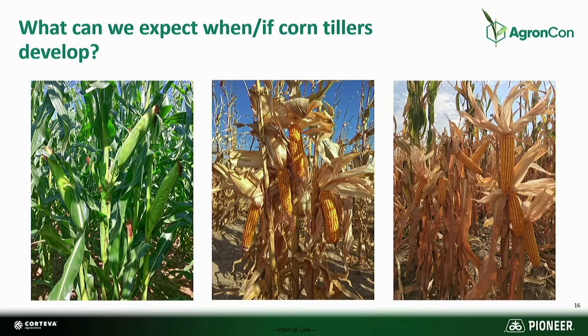This plant, you can't see it very well, but there's a second ear on the back of this main stalk. So the main stalk has 2 ears, and then we have 3 tillers off this plant, and 2 of them have fairly decent sized ears. This location had good rain at the end of the season, so it was able to fill these. This was in Goodland, one of our better sites, and we have a main stalk with 2 ears and 2 tillers, each with an ear.